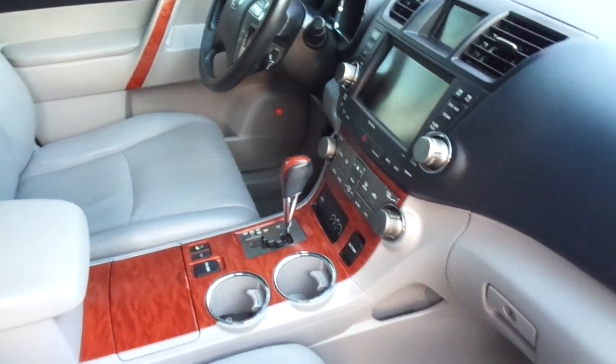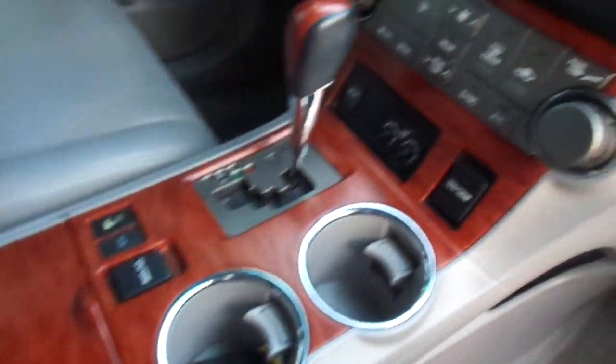I think its price was $23,000. But anyhow, it is immaculate, and this is exactly what we go out to find.